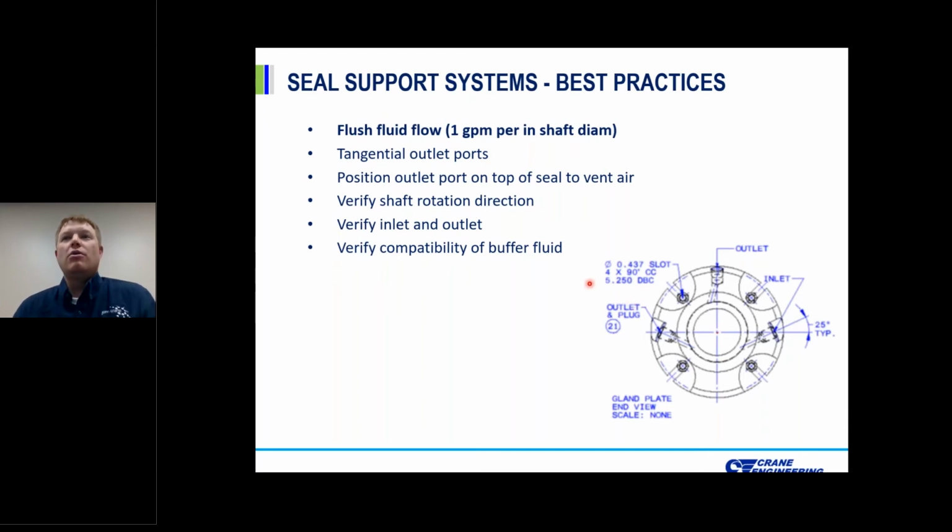All right, so one thing that we typically try to use are what we call tangential ports that come in at an angle. So let's say this is a clockwise seal rotation. We want your buffer inlet to come in and work with the flow of the pump. And then if at all possible, we want a tangential out the top of the seal instead of out the side. This will work as well, but the big advantage of going out the top is if you have any air in that seal between your two seal faces, it should want to make its way out the top back to your seal pot and naturally vent.